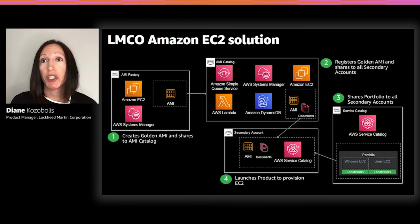To support our EC2 products, we developed a few custom solutions to integrate with Service Catalog. We developed an AMI factory service used to build our golden AMIs as shown here in section 1. This service utilizes a combination of Systems Manager automation and Ansible to build the AMIs. AMIs are created with a baseline configuration and include items such as required agents and security configurations. New versions of the AMIs are typically built monthly to include things such as OS patches or updated agents.